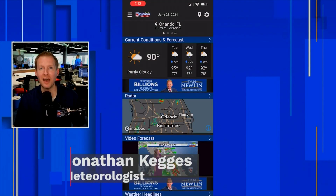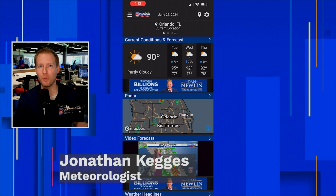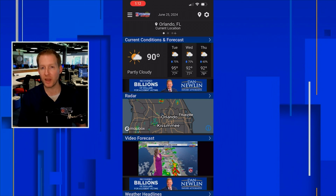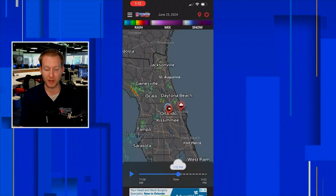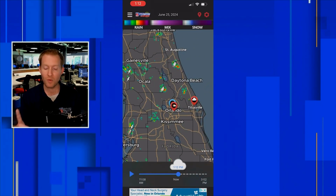Hey guys, we have found ourselves back on the home screen of the new and improved Pinpoint Weather App. We're talking about the radar in this part of the show, and there's 2 ways to get to it. The easiest way, right when you open up the app, it's right smack dab in the middle. It looks tiny right now. Just tap anywhere in the middle of that radar, and then it brings it full screen for you to play with, zoom in and out and all of the above. So that's one way to get there.